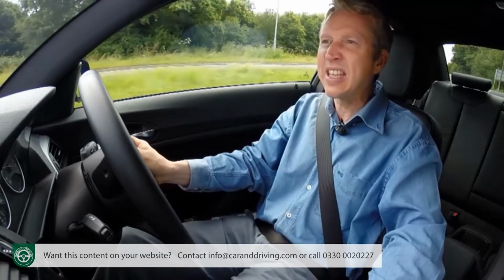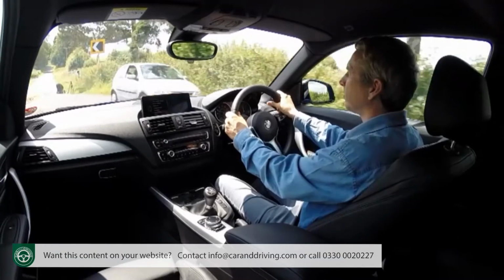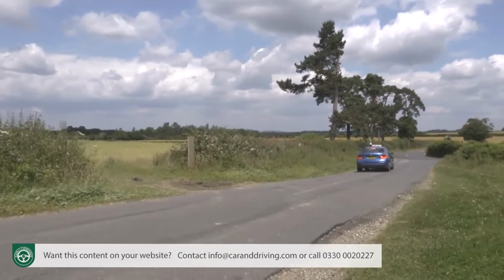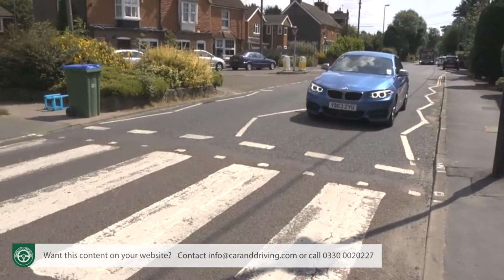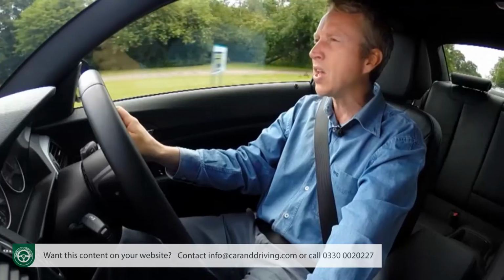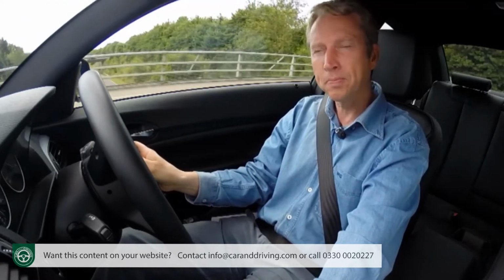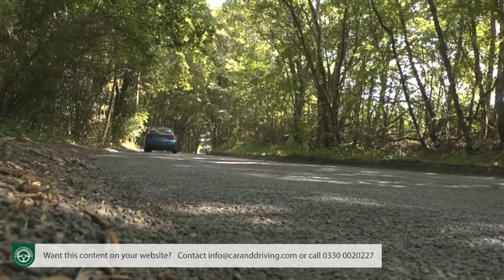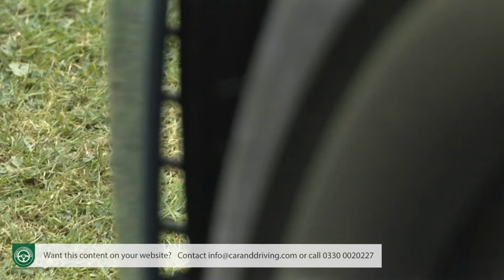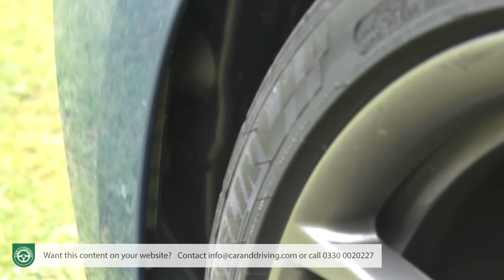Now, much of this is down to BMW's efficient dynamics technology, which includes features like electric power steering, brake energy regeneration, and an auto start-stop system to cut the engine when you don't need it, stuck in traffic or waiting at the lights. Plus, weight has been pared back and aerodynamics have been improved. Also playing their part in this model are the so-called aero curtains, integrated into the front apron to channel air over the wheels and around the side of the car, helping to reduce turbulence.